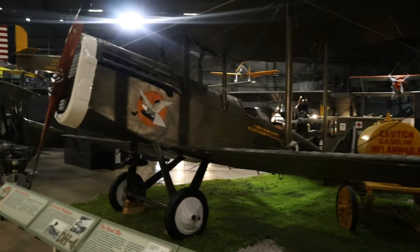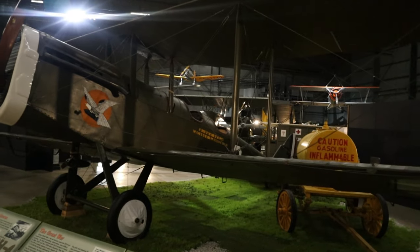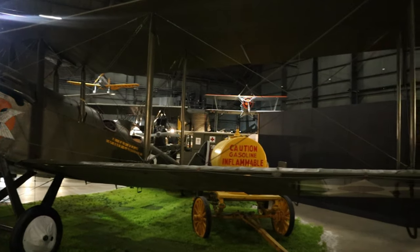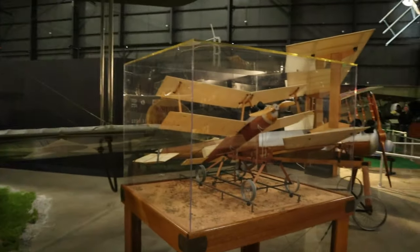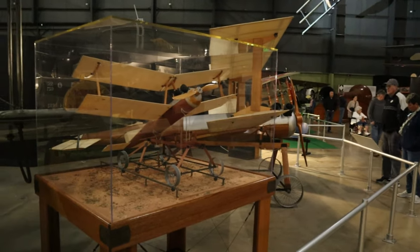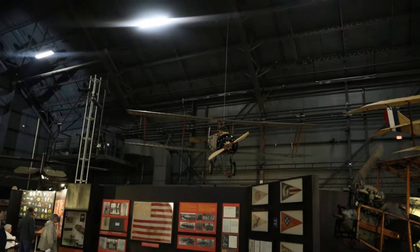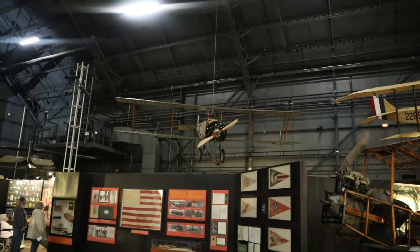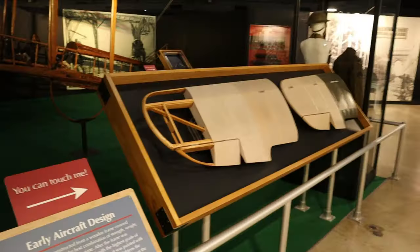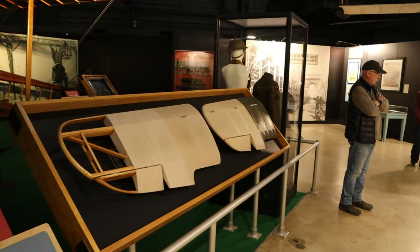And of course, we're still in the World War One section. I even kind of like these model airplanes as well. I think they call them the torpedo thing? Size models, they're just hanging in this building too. I like it where you can just touch this right here.